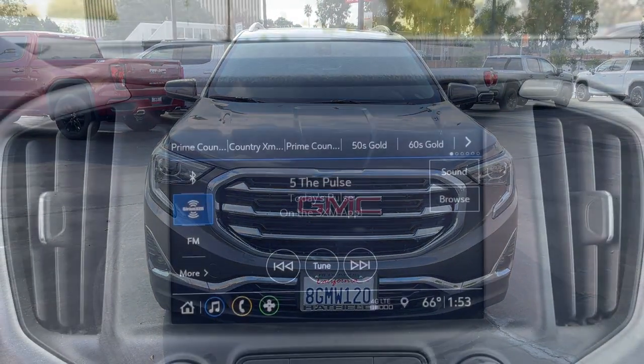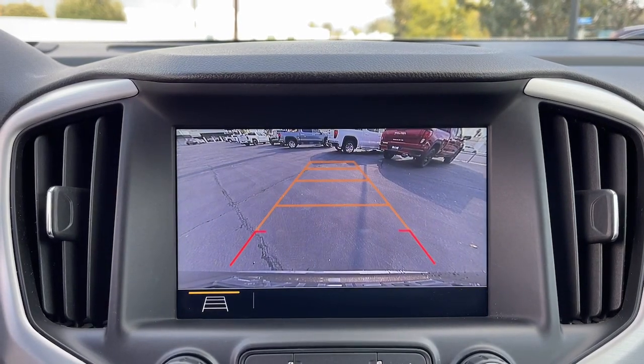This vehicle offers the ride you want and the value you need. See for yourself when you take it out for a test drive.